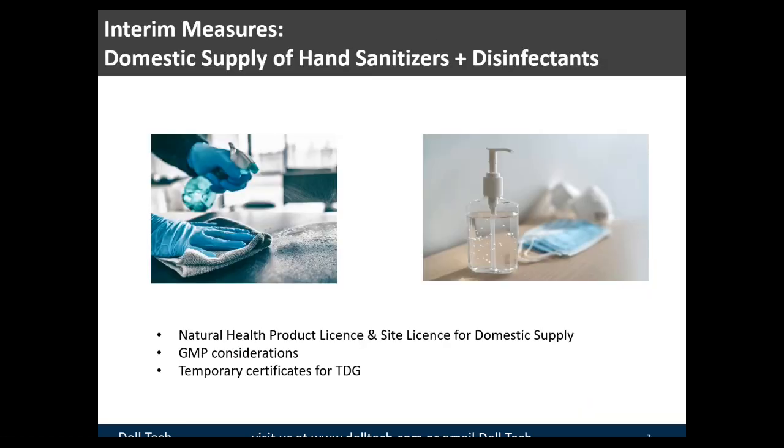The next initiative was the second one. I think the one that most people are here for is the interim measures being implemented for the domestic supply of hand sanitizers and disinfectants. So we'll talk about natural health product licensing and site licensing.